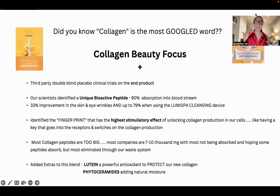And that's because we've had huge third-party, double-blind, placebo clinical trials on the end product. I'm focusing on saying end product because most products don't have trials, and most companies don't test the product once it's finished. They just test the ingredients and put them together into a product. Our product went to a third party, Duke University in America, which is like Oxford University for the UK, to the best research, and with their clinical trials, these are where the results we're showing you have come from. This is just an overview, not going into masses of depth.